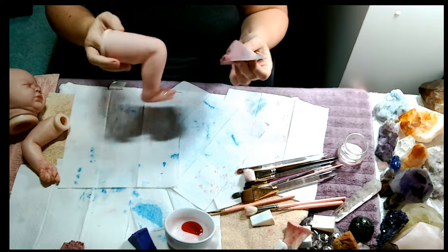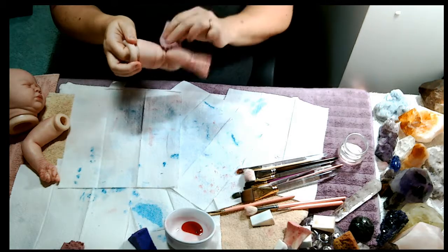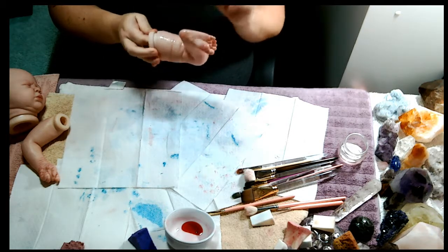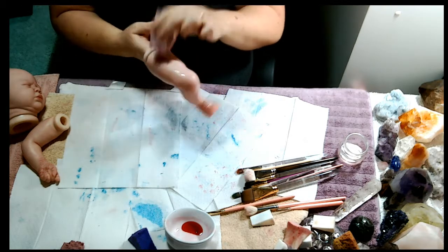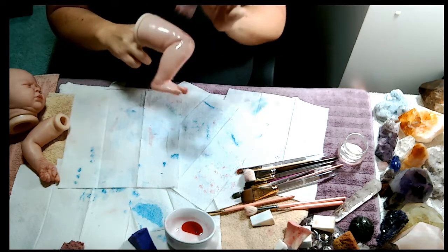I don't know if you can hear Cookie chewing on his bone. He's having a grand old time under there. He does his work, I do my work. I guess his work is the bone, my work is all of this.